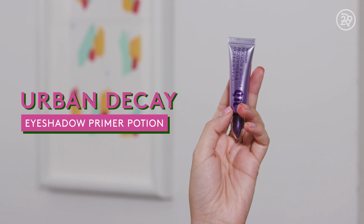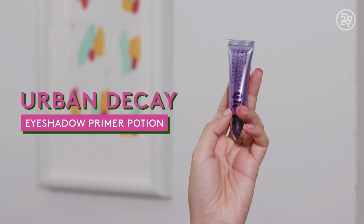So going back to this trusty little cloud paint, I actually like to use these in the eyes as well. They're so beautiful. Before I go in with the cloud paint though, I'm gonna put on a little bit of eyelid primer. This is the Urban Decay Primer Potion, a classic.